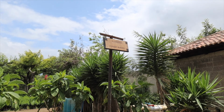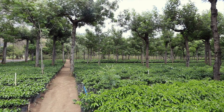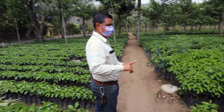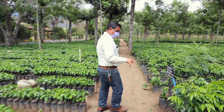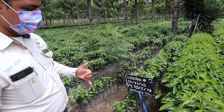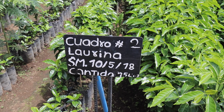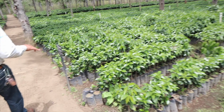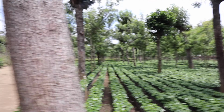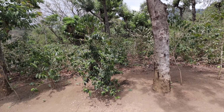This is our coffee nursery. This is a 6 month old. How many people work here? Around 300 people. Men and women. So we cultivate Laurina. It's a variety. The main species is Arabica and then subspecies. This is Laurina. This is Villa Sarchí. I love it. This is coffee Disney World. More exactly.